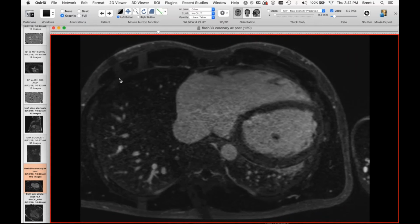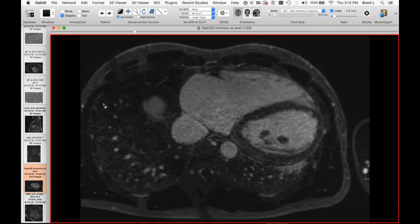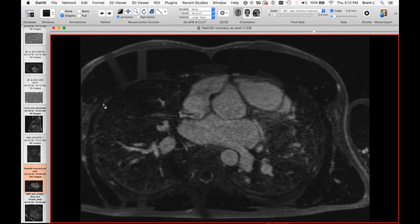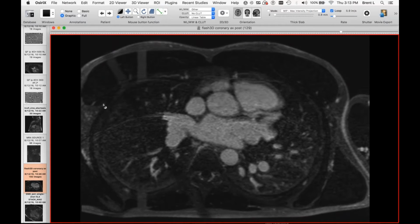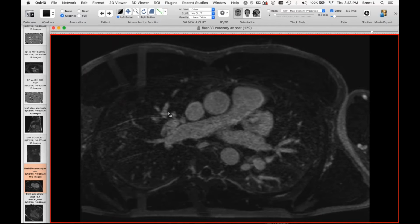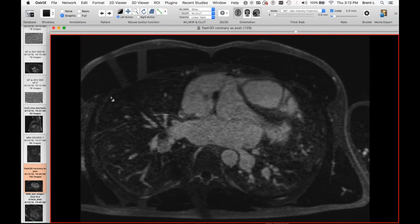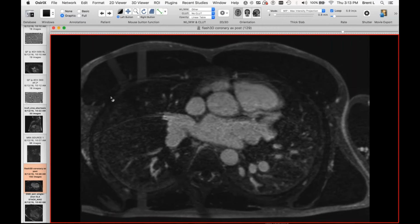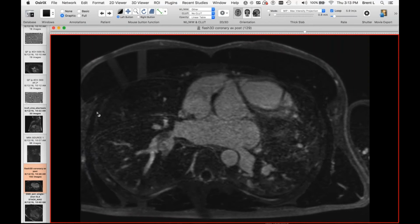You can, of course, see that the right atrium is enlarged, the right heart is enlarged in general, and this is presumably the cause of the abnormality on the outside echo that they thought was an anomalous pulmonary vein. And you can see the pulmonary vein drains normally from the upper lobe into the left atrium. So I just thought that was a really nice case of artifact being caused by this large fistula.